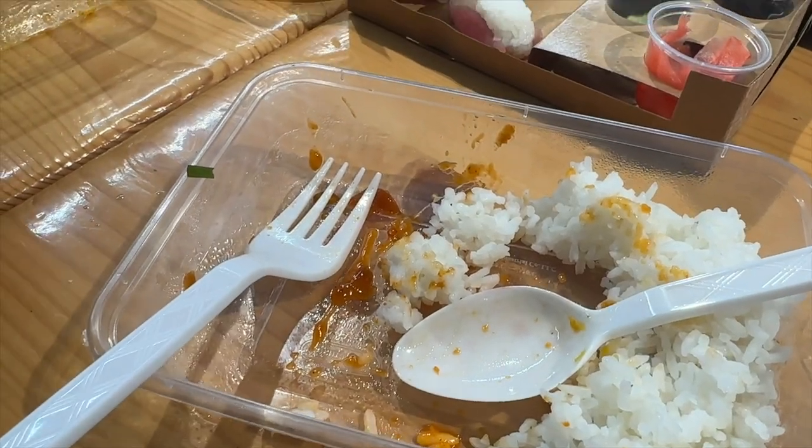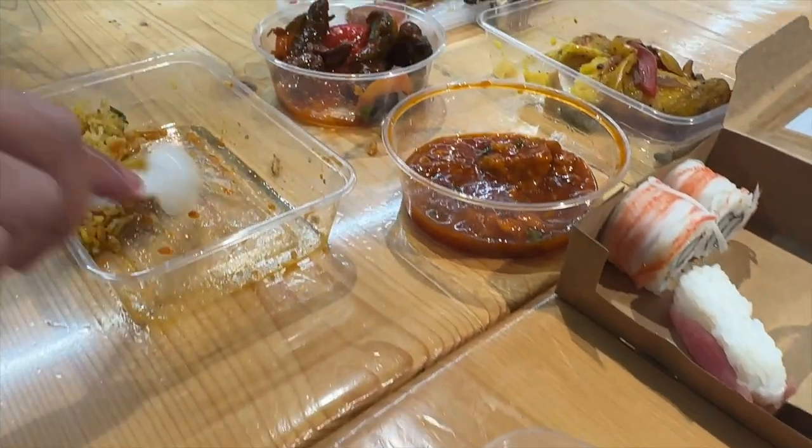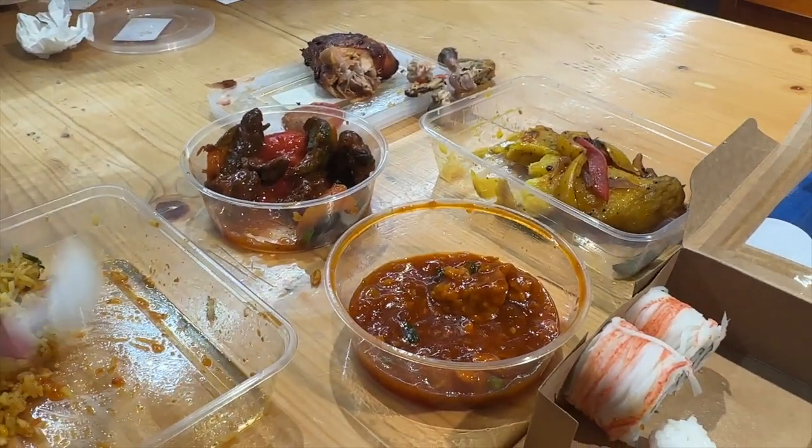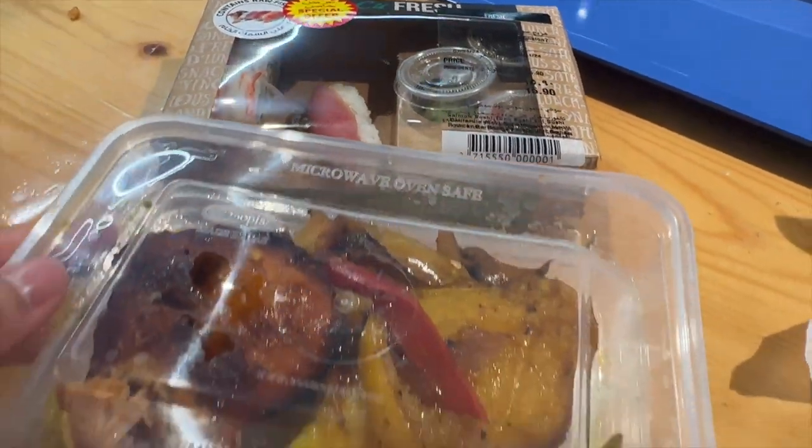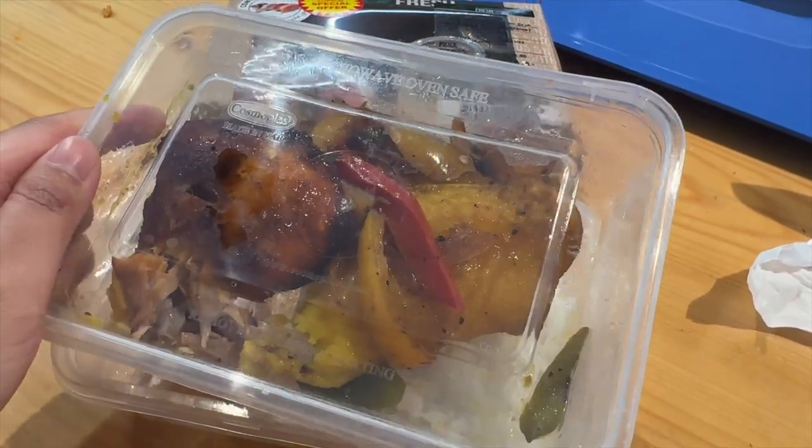This is what we're left with so far, and we are definitely full at this point, and we began packing up everything that we already ate. Now it's time for desserts.